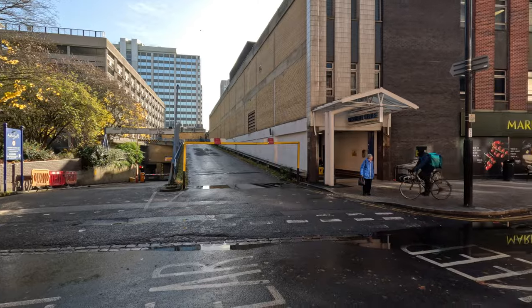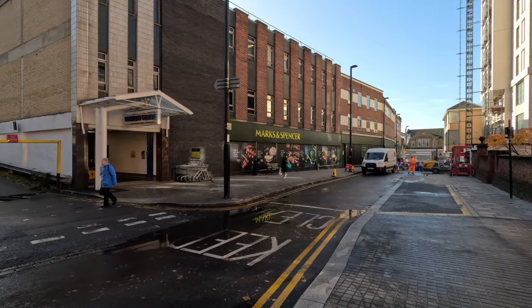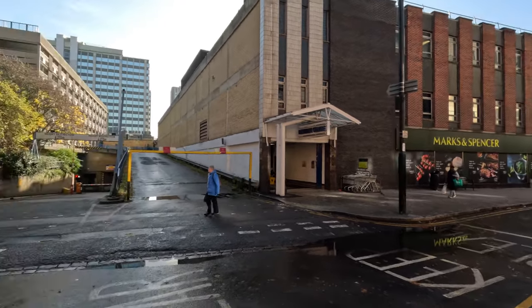So we've just got the, this is the Poplar Walk entrance exit to the Whitgift Centre, and someone operating a pneumatic drill.